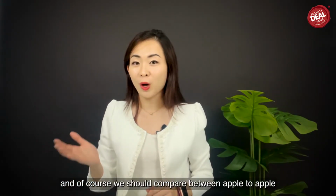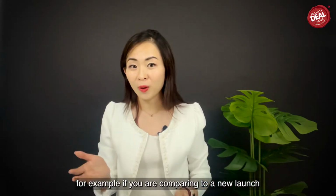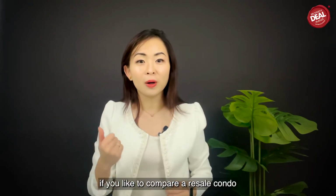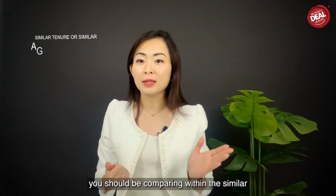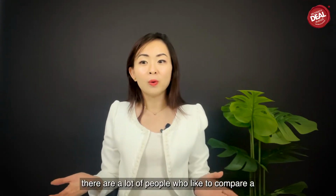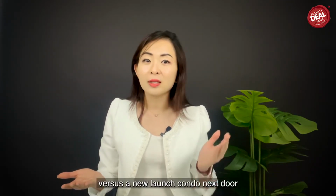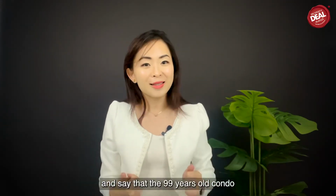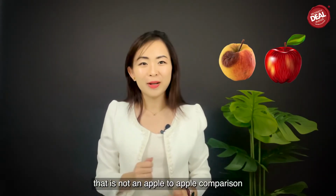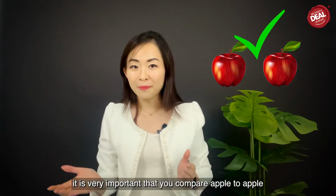And of course, we should compare apple to apple. For example, if you are comparing a new launch, compare it versus another new launch. If you want to compare a resale condo, you should be comparing within a similar tenure or similar age of properties. There are a lot of people who like to compare a 15 to 20 years old, 99 years condo versus a new launch condo next door and say that the 99 years old condo has better value. That is not an apple-to-apple comparison. It is very important that you compare apple to apple.